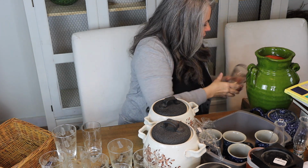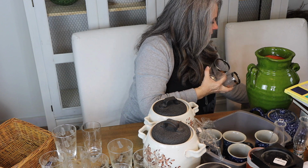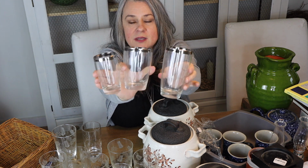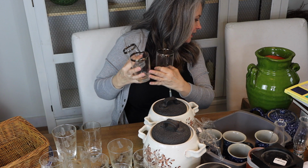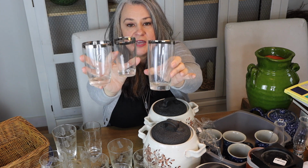I got these really cool retro, let me see if I can get some out, it's all taped here. These really cool retro bar glasses, and they are just dirty as can be. But they have a silver, I don't know if you can see that. Let's see, put something behind it. They have a silver top. So pretty, and 3 different sizes, and there's about 16 or 18 of them in there. I don't know how many are in there, but I got at least probably 6 of each size.